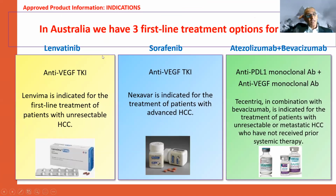So in Australia, currently, we have 3 options for unresectable liver cancer: lenvatinib, sorafenib. So both of them are what I said, anti-VEGF, which means they stop the cell multiplying and they cut off the blood supply. And then we've got atezo-bev, and the bev part of it is the same as these drugs, block off the blood supply to the tumor and prevent it multiplying. And this one is the immune stimulant to try and get your own immune system to find the cancer cell and to kill it.